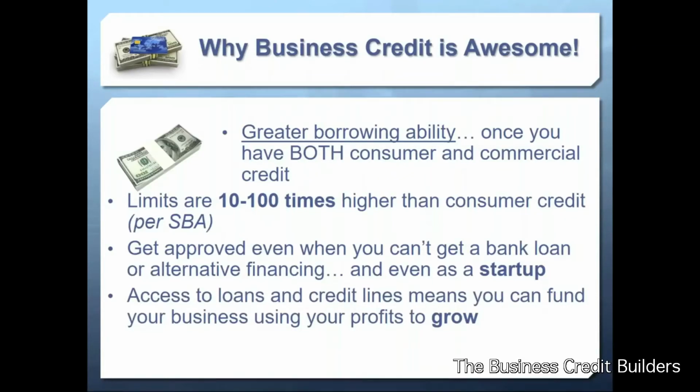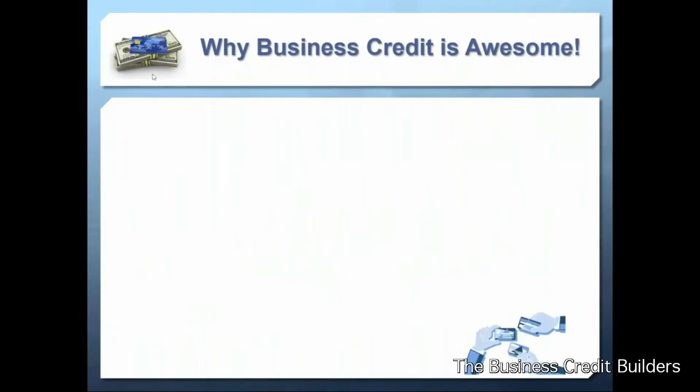You can also access loans and credit lines to grow, to fund your business, to use your profits to grow your business instead of your personal funds. There's a lot of studies on this that show that a healthy business that has a good chance for long-term success is a business that does not rely on your consumer credit and also does not rely on your personal assets or your personal cash injection. So the more your business can start funding itself, the healthier your business is, and all the statistics show that when it can fund itself and the healthier it becomes, then the better chances you have of long-term success in your business, which of course gives you a huge competitive advantage.